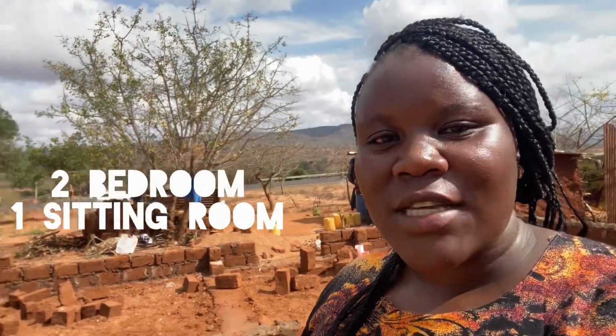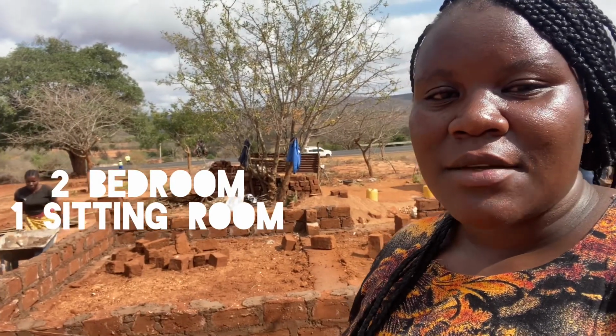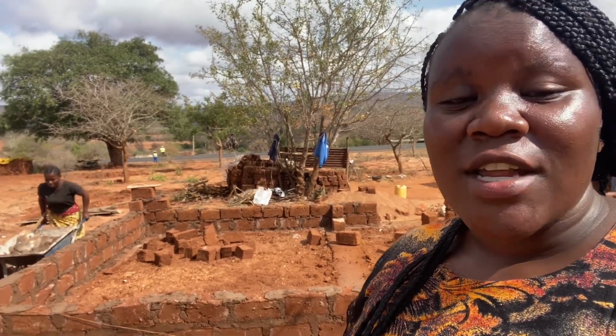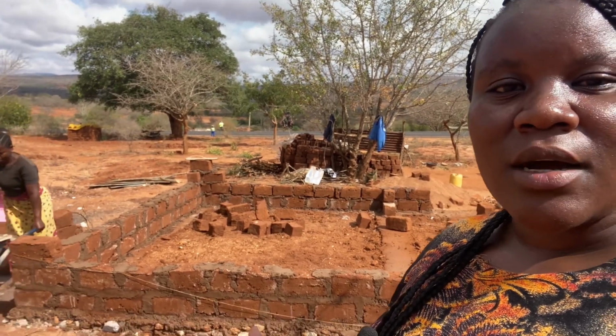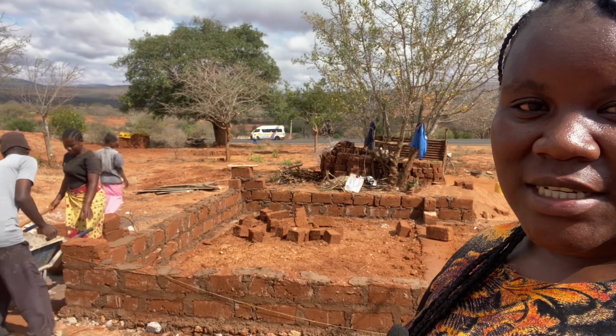Today is day 3, building Mama Beatrice and the family a house, which is a 3-bedroom house. And behind me, you can see the building. It is ongoing. And today I have 3 masons and I have 2 people who are helping the masons. And one of them is a lady.